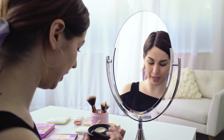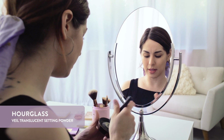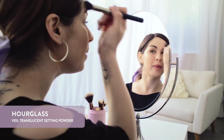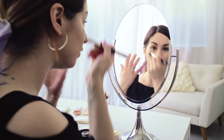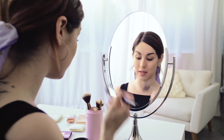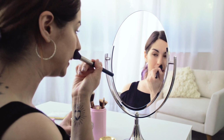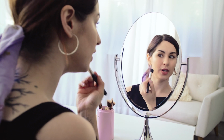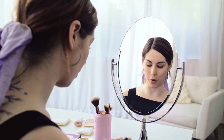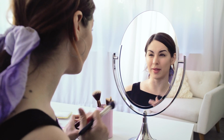I'm gonna set this a little bit with some translucent powder. So you can use this size brush. It's really nicely sized for just targeted powdering. So if you don't want to powder all over your face, you can just put this right where you want it. So maybe under the eyes if you've done some concealer, around the nose if that's where you get oily throughout the day. I'm also going to use a powder blush and highlighter, so I want to make sure that I powder over the tinted moisturizer on the cheek area so it doesn't grab kind of strangely.